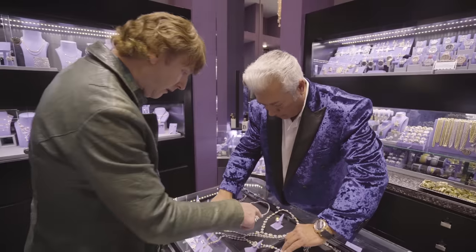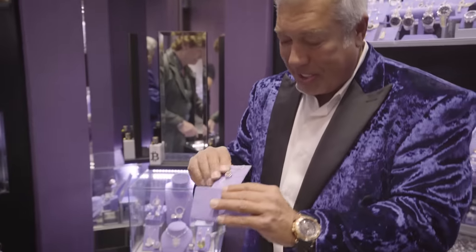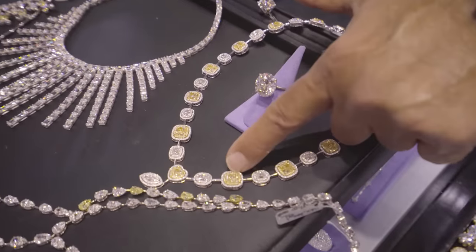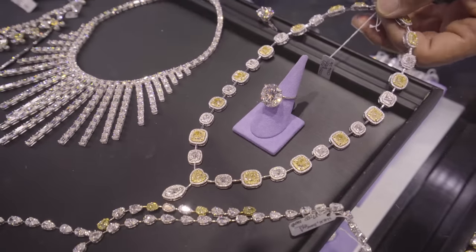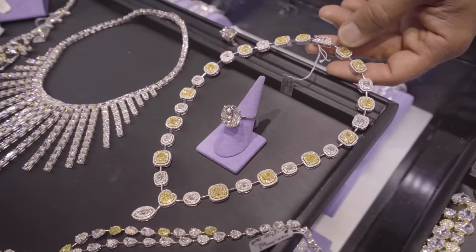Incredible pieces. And then this? This is another crazy, crazy stone. Don't drop a clunker. Crazy, crazy necklace that took so much time. Every frame is handmade individually around each stone. You know, all yellows, whites, again, DEF, flawless to VS2 here.